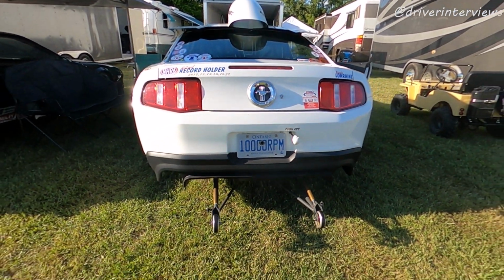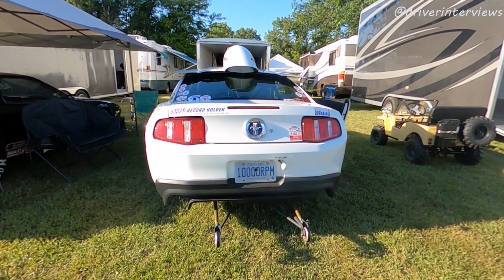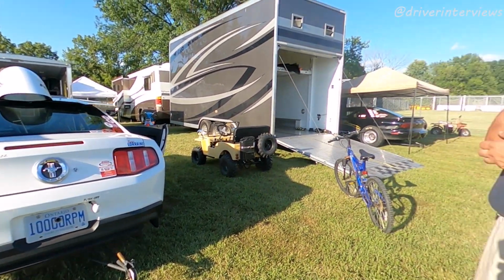All right, 10,000 RPM on the license plate. Got the wheelie bars there. We know you hit the wheelie bars pretty good when you're going down track. Yes, I hit them too hard.